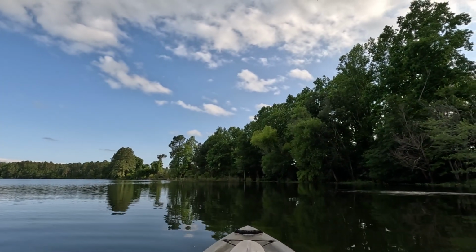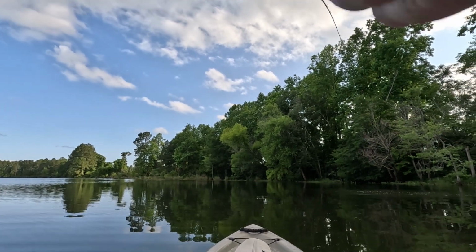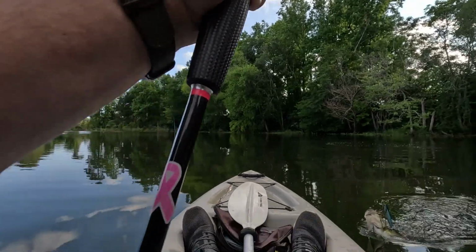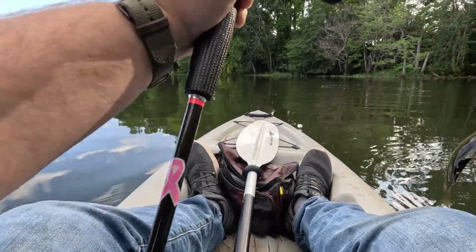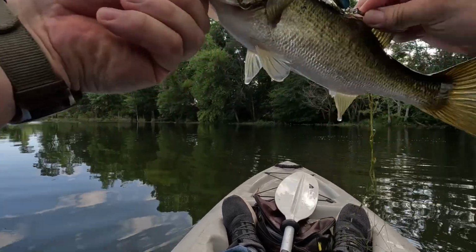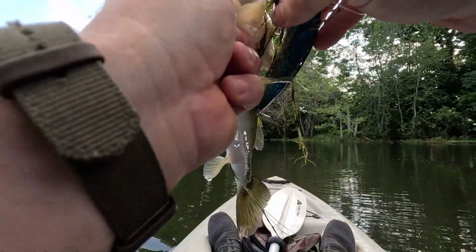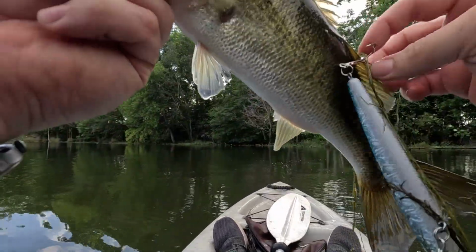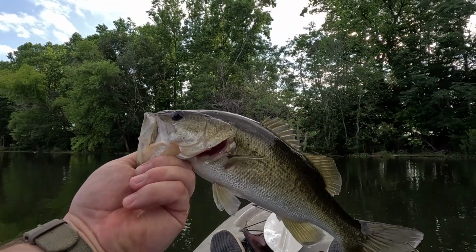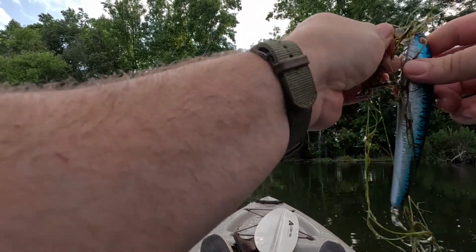Up here we're getting hits, but they're smaller, considerably smaller. But that's still fun. I think that's number 9. Could be off a little bit.